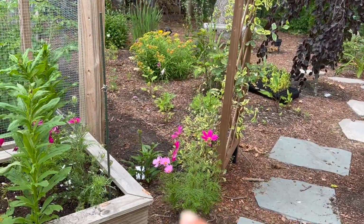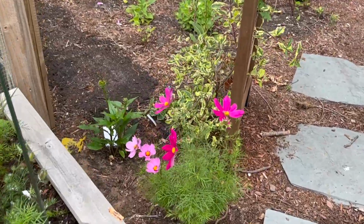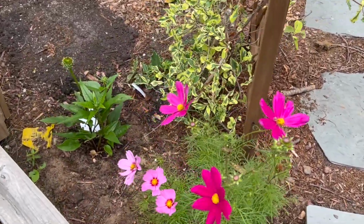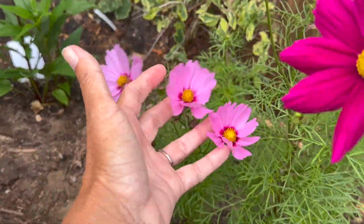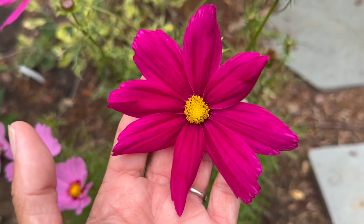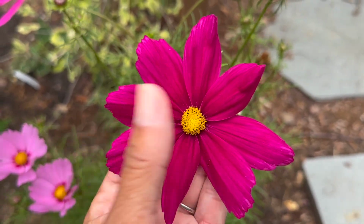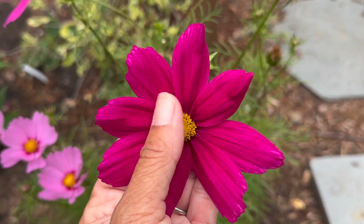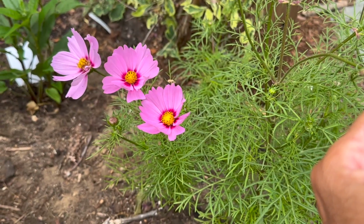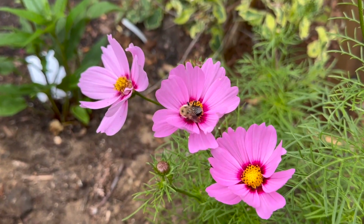And I just planted some cosmos on the side, grown from seed. Really pretty cosmos. I think this is 2 different kinds. I think this is Cupcake Blush cosmos. Oh, gosh, I can't remember the name of this one, but isn't it beautiful? Look at that. Do you guys pat your flowers? Because I do. Oh, look at Mr. Bumblebee coming to visit. Look at that. Hello.